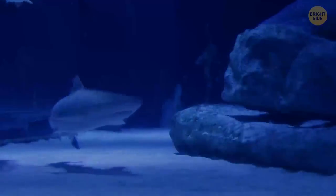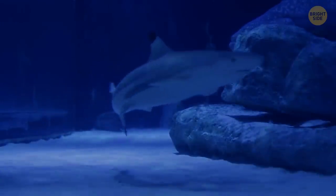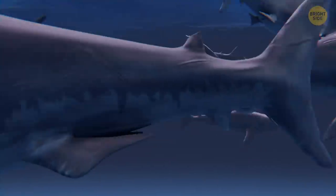Now, what it doesn't say here is exactly how you get close enough to a shark to rub its nose. I'd say that's important information, don't you think?